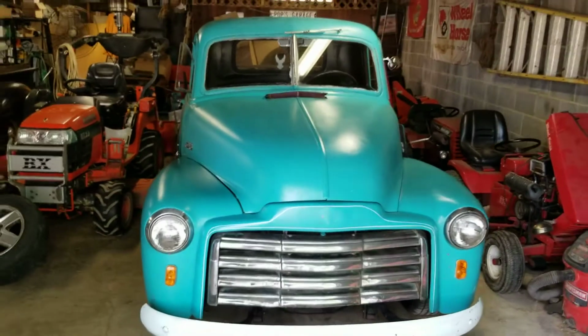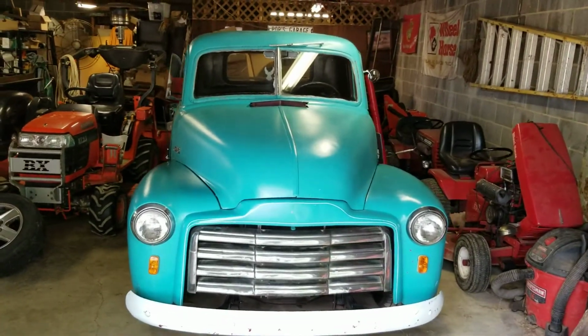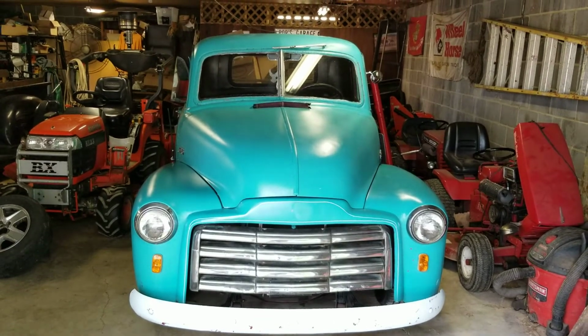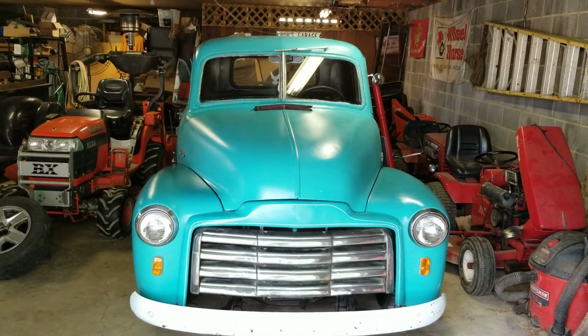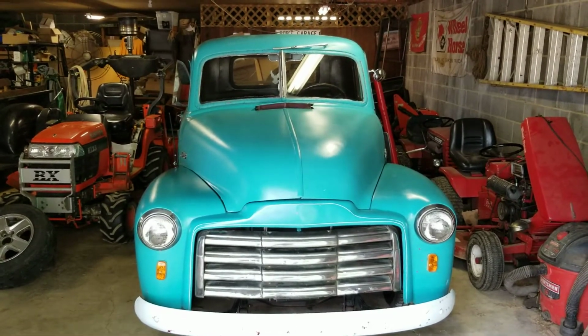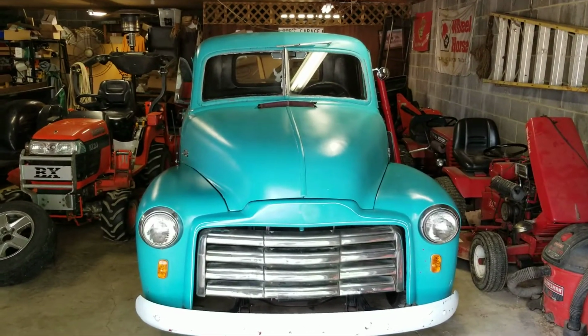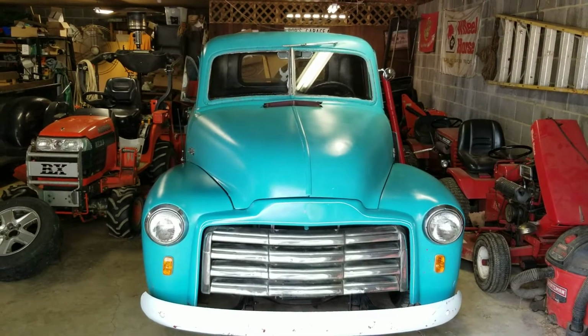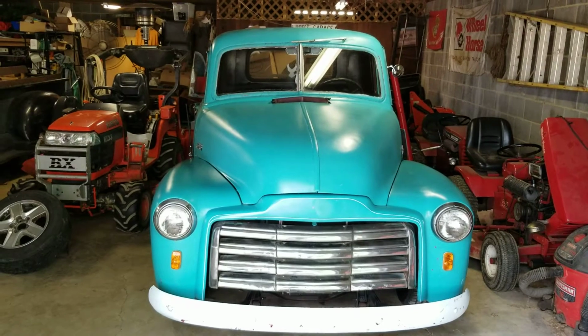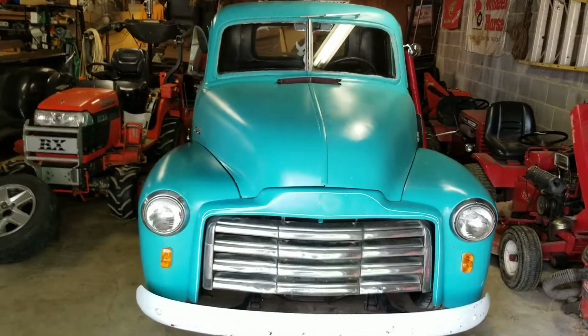That grill is not stock. That's an aftermarket chrome. And it's missing the big GMC right there on the nose, which I'd like to pick up one of these days. Those turn signal running lights are not stock either. It should have been a teardrop looking light fixture, which I would much prefer, but that's how it came.